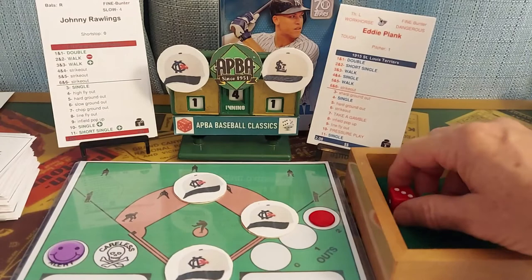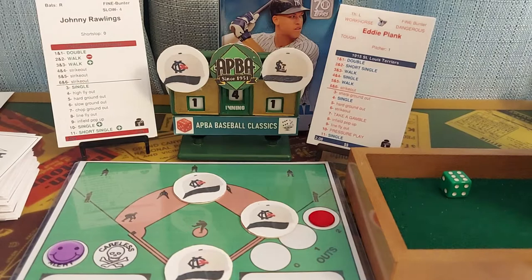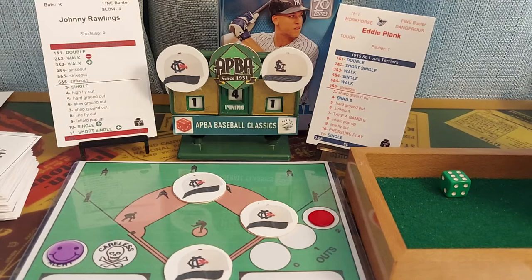Two on, two outs for shortstop Johnny Rollins. 216 hitter in 1915. Seven off the batter card is a ground ball toward third base. Charlie Deal scoops it, makes the long throw across. That's the end of the top of the fourth inning. We go to the bottom of the fourth, 1-1 tie.